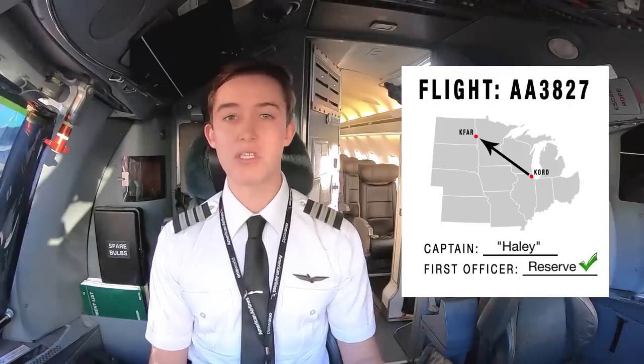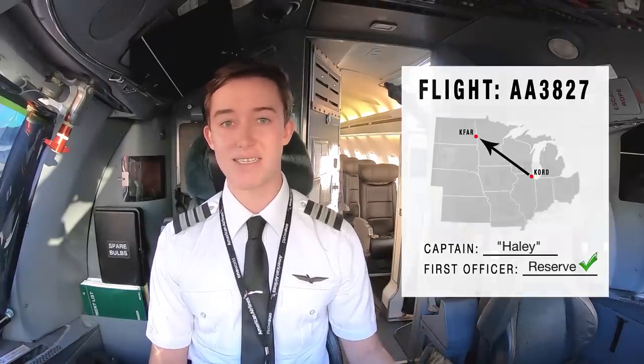We can get called for almost anything on reserve, like when other pilots get sick, when they reach their legal flight time limits for the day, during weather or mechanical delays, or even for a repositioning flight in which we have to transport an aircraft from place to place without passengers on board.